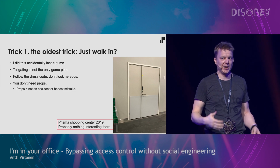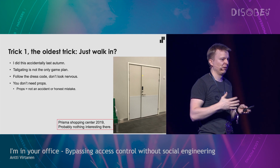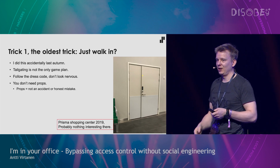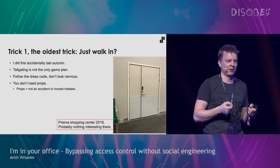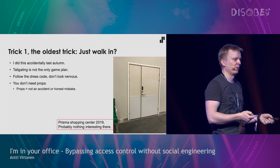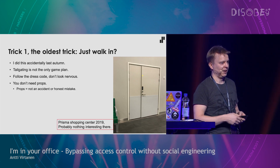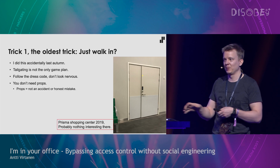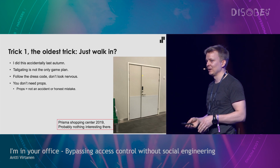I didn't have any kind of badge with me or anything. Obviously, I wasn't nervous because I honestly thought that I'm going to our office. And I was dressed up properly. I didn't look like this. I had a shirt and a jacket because I was going to meet a customer. And it just happens to be the proper dress code for that company. So I looked exactly like their own employees. Then I couldn't resist. I stayed there a bit just to see if somebody asked me, who are you? What are you doing in our office? But nobody asked me anything. So then I walked out.